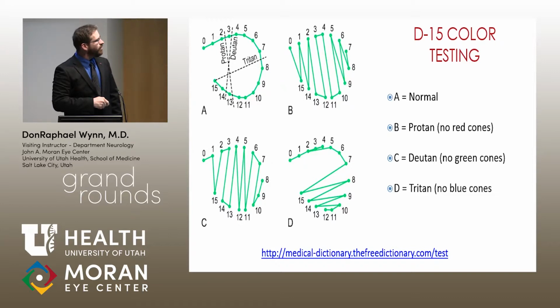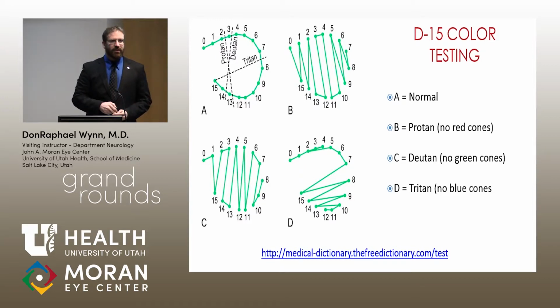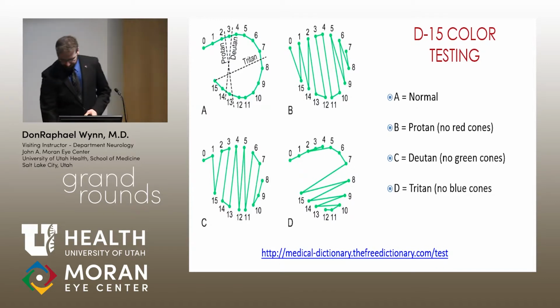But then there's this very unique appearance to the tritan defect where when they get to color 7, they start mixing it up in this orientation. And that defect is not unique to spinocerebellar ataxia type 7, but it's not something you'll see in a normal individual, and it's not something you see in many other diseases. And so for the residents, dominant optic atrophy is another one to think about with this kind of tritan defect.